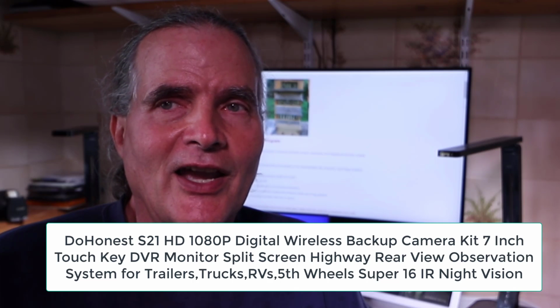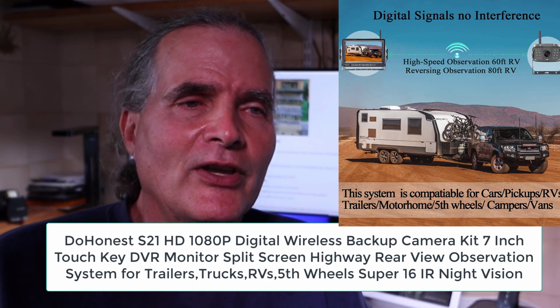One of the things I ended up doing, because I'm working in locations in the forest where there's trees all around, and since some of the areas are very new growth trees, they may be 30 feet tall, but they're small caliper. Being able to have good visibility, that's one of the challenges with this track loader. So I ended up purchasing a backup camera and monitor that's designed for trailers and RVs.